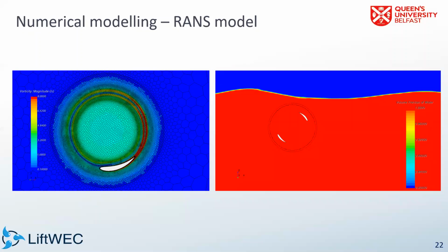Just to show, obviously there's some RANS modeling going on, where you can see here the wake from a single hydrofoil. And what we need to do the RANS modeling for is that the wave tank modeling we're going to do won't have the right Reynolds number. So we need to look at how much the Reynolds number may influence the performance. In most wave energy, we use Froude scaling, and that works pretty well when we model things in the wave tank.